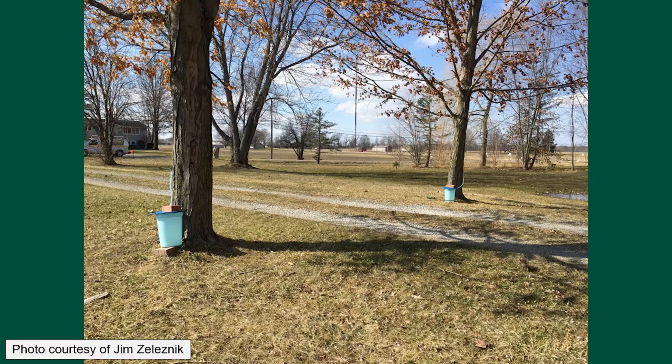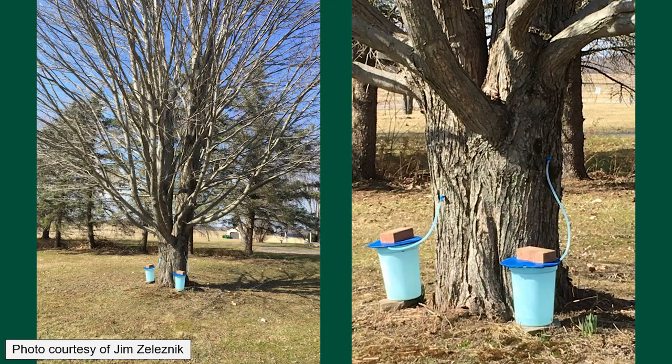Okay, so you drill a hole, you put the spile in to direct the sap, and then what do? Well, in the old days we'd hang a bucket on it. Nowadays there's a plastic tube, and it goes into a bucket that's sitting on the ground. This is actually my brother's place, and he's got two on that tree. And he actually finished about a week ago. He lives in Ohio, and it's just pretty crazy. He's already done. Yeah, we haven't even started. So you can do that.